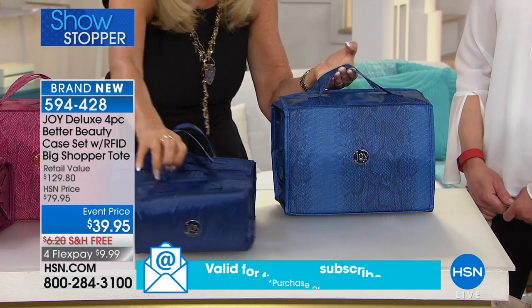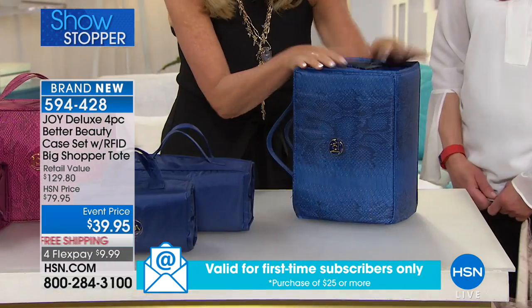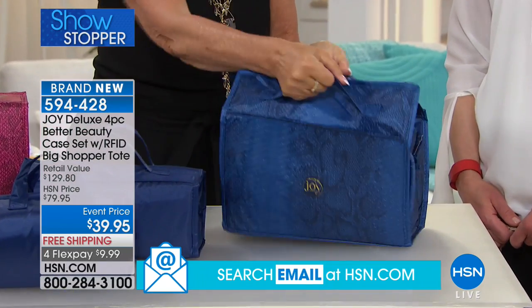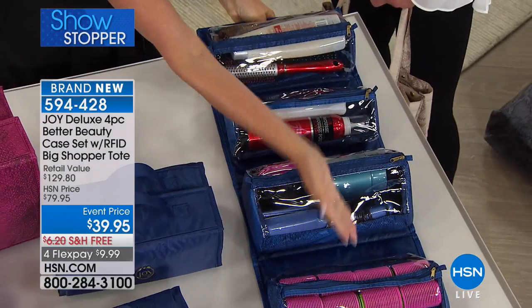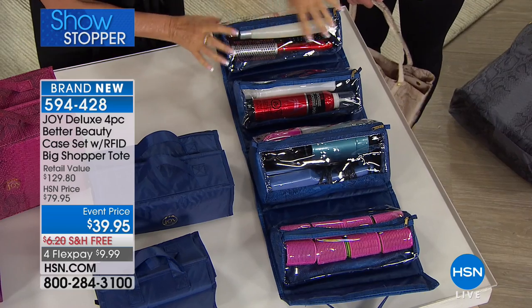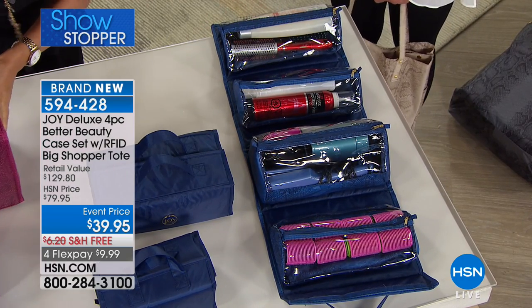I'm going to move these to the side a minute. So you've got the handles here, pretty, by the way. You can store it sideways. You are using every square inch of space. I pack with these. I will not travel without a better beauty case. I've got a blow dryer in here, all my rollers, all my hairsprays, all my brushes. Everything. Look at all you can fit in here. That's just one of them.